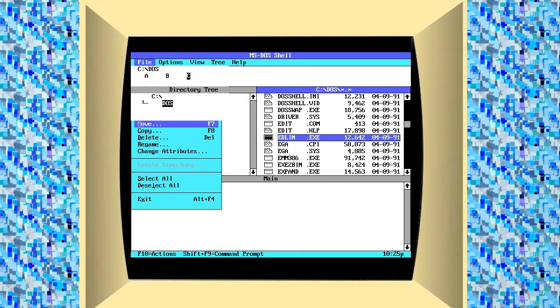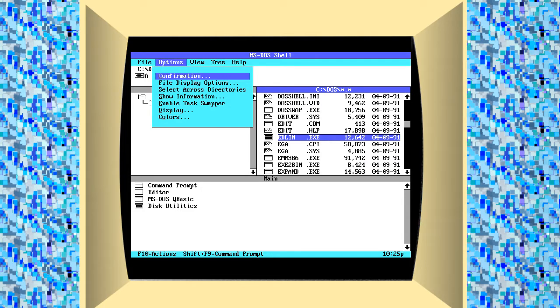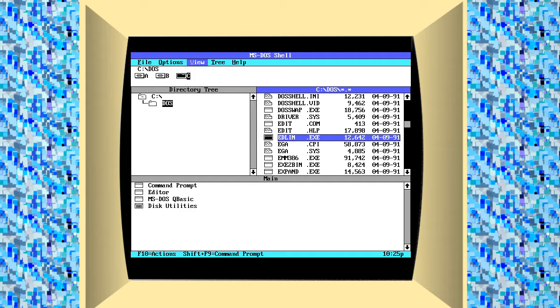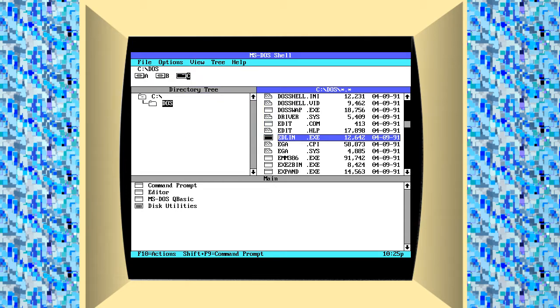Let me see if I can check under file, view file contents. No, I don't see where to look that up. It's possibly under options to find out about what this is. I don't know, but I think it's a text editor. Pretty sure it is. Actually, if you're listening to the podcast, maybe you can comment and verify that.